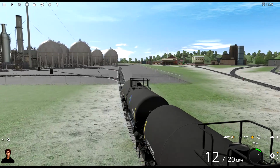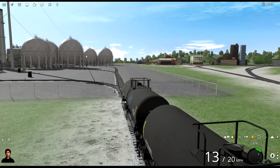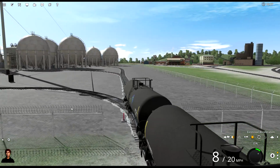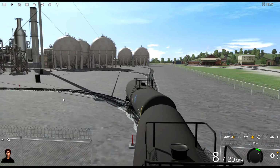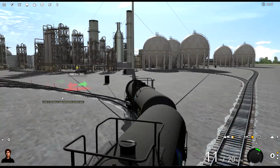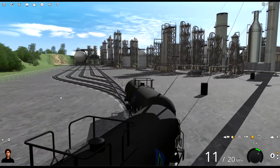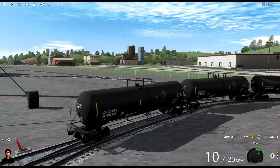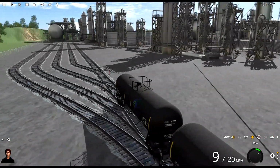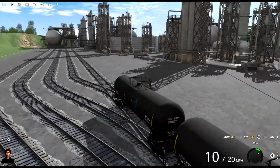Turn the bell on. I'm blowing the horn. I can't hear anything. The engine's way too far away. All right. So here we come now. Now we're going to slow this down to 10 miles an hour because this is a mighty tight curve. Holy moly. Oh! That's a tighty. All right. Look at all those trucks turning on the bottom there when it comes around. Yeah, that's tight. I may have to fix that, but I may not either.